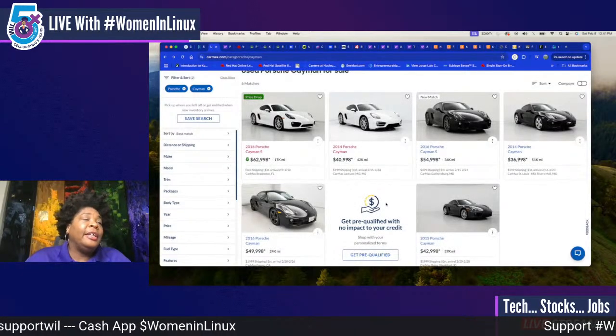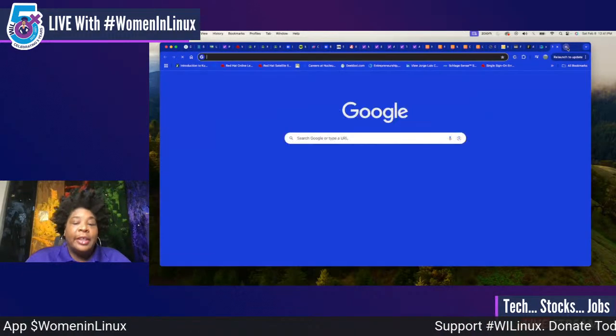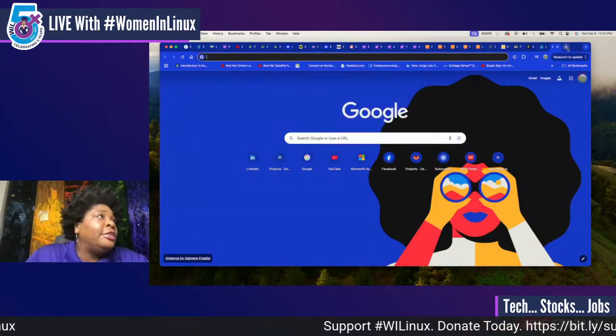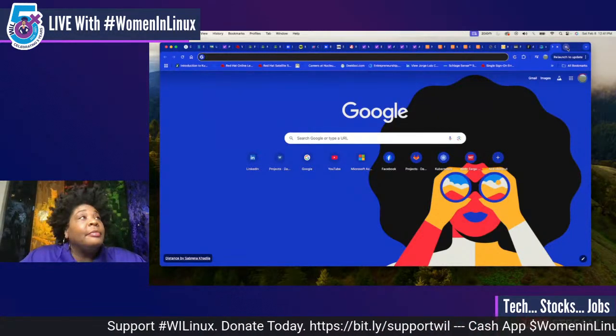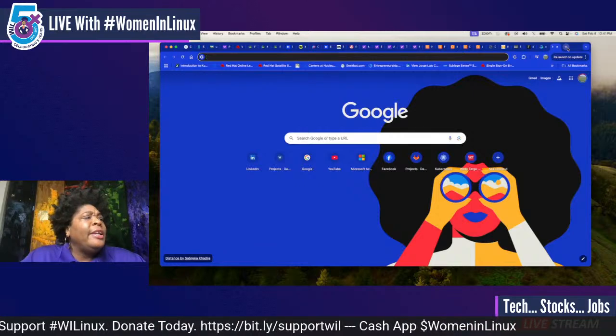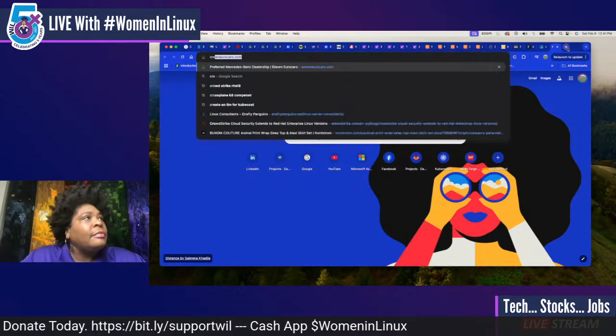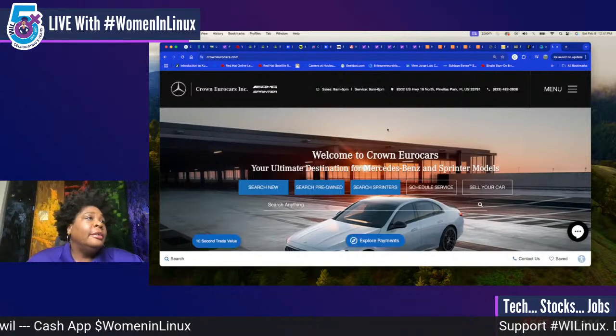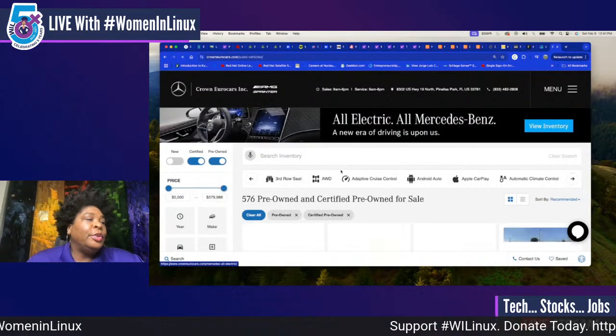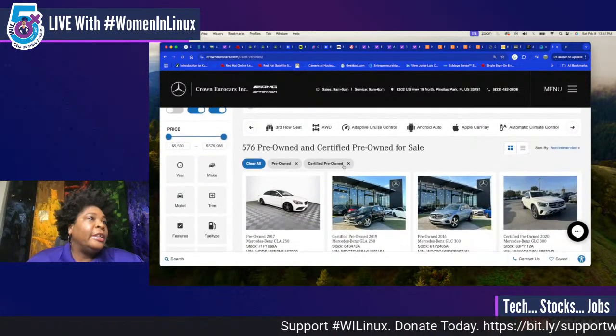But you can go again when you start going to Porsche and looking at the new ones, because I was just looking at a Porsche 2024. I'll pull it up. It was 248 or 284. I think it was 248. Let me show you what a 2024 is looking like.